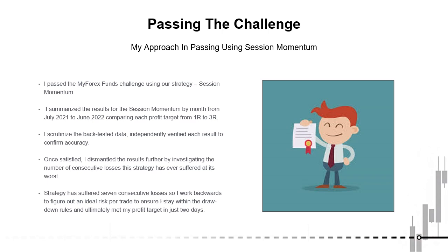The next discussion point I'd like to address is, how do we determine our ideal risk per trade? We need to make this decision using some sort of data. So we need to use our verifiable back-tested data, as we have to remember, in order to pass the evaluation, we have to achieve 8% profit in 30 days, and we have to make sure we do not lose more than 12% of our account balance. If we under-risk, we may not be able to reach the profit target in 30 days, and if we over-risk, we may lose our account upon breach of the drawdown rules. We need to find a balance, so we need a specific methodology to work out the ideal risk per trade.